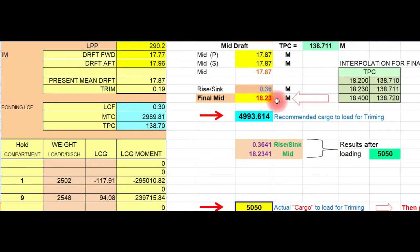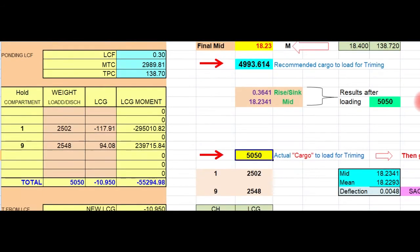It has a TPC value of 138.71, and this one also 138.71. And your sinkage will be 0.36 centimeters. To get the value to be loaded, sinkage multiplied by the TPC times 100, you will get the recommended cargo to load for trimming. So the recommended cargo to load for trimming is 4,993.614, or 4,994.